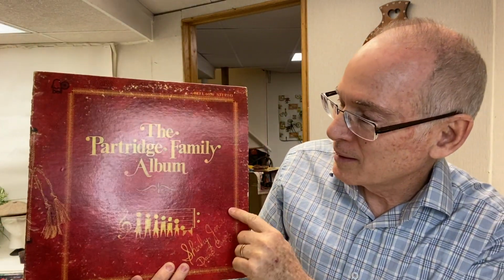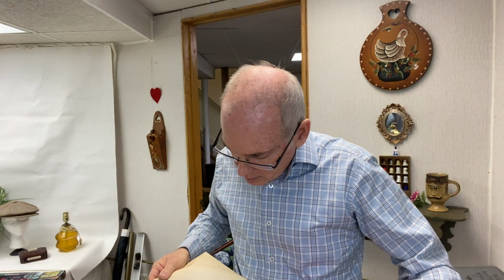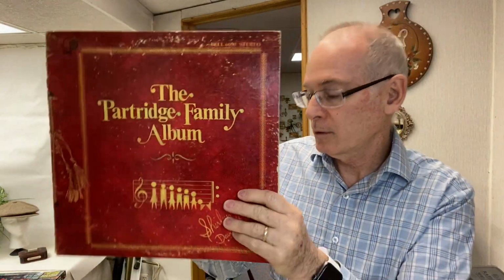But the Partridge Family album, great little album. The cover is a little worn, and this is from 1970 something. Anyway, the record's actually in great shape. Great record. Excited about that. Not worth very much, but I'll put that down at the Pink Elephant with my other records for probably $5.